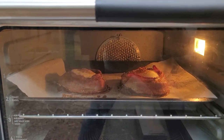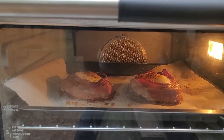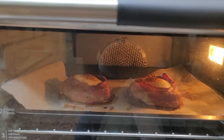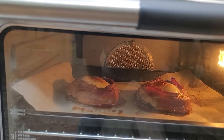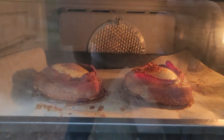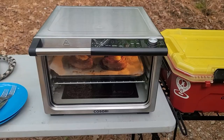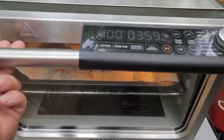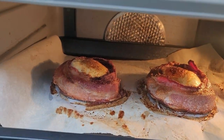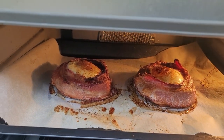Okay, you can see in there the eggs are done. The bacon's starting to get crisp. I like it a little bit crispier, but I have a feeling I'm going to have to pull it out here in a little bit. I'm gonna give it a little bit longer. Okay guys, I'm gonna take them out now. See, we got some crispiness on the bacon. And I didn't want to burn anything, so.